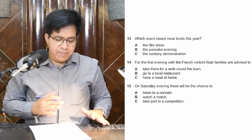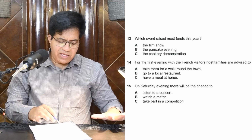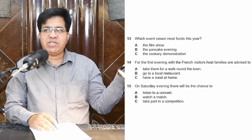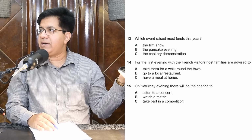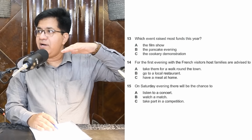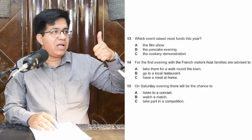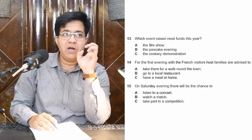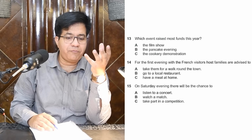All right, question number 13. Which event raised most funds this year? Now, if they talk about last year, that will not be your answer. If they talk about next year, that will not be your answer. Your answer is this year and the event that raised the most funds. Most funds means collected a lot of money.